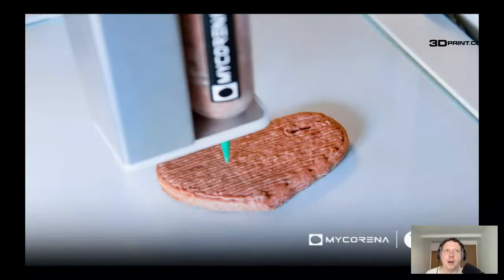So I think this kind of partnership and partnering is going to be more important as we go forward because there are considerable costs and considerable R&D expenses in this 3D printed foods. So this is a great example, I think, of something that's going to happen a lot more often going forward.